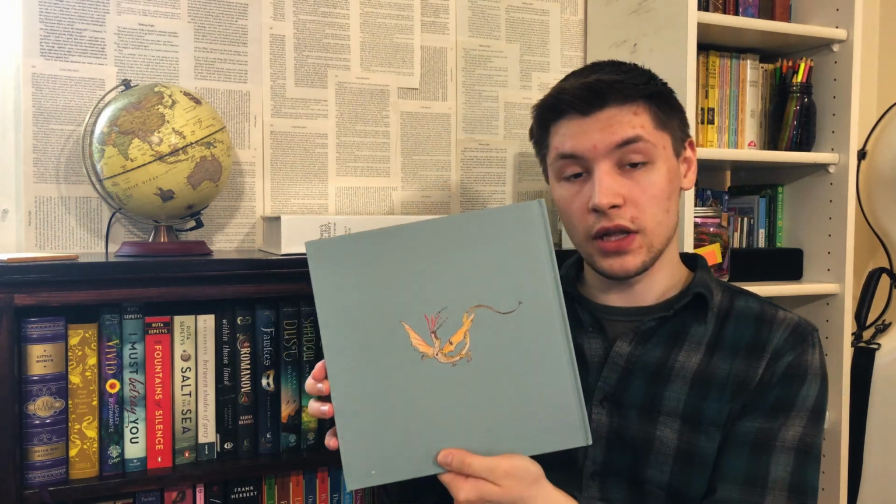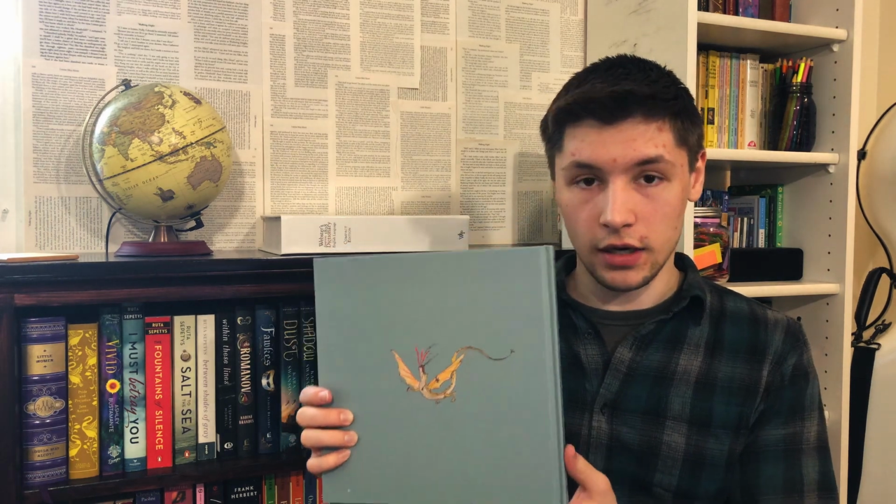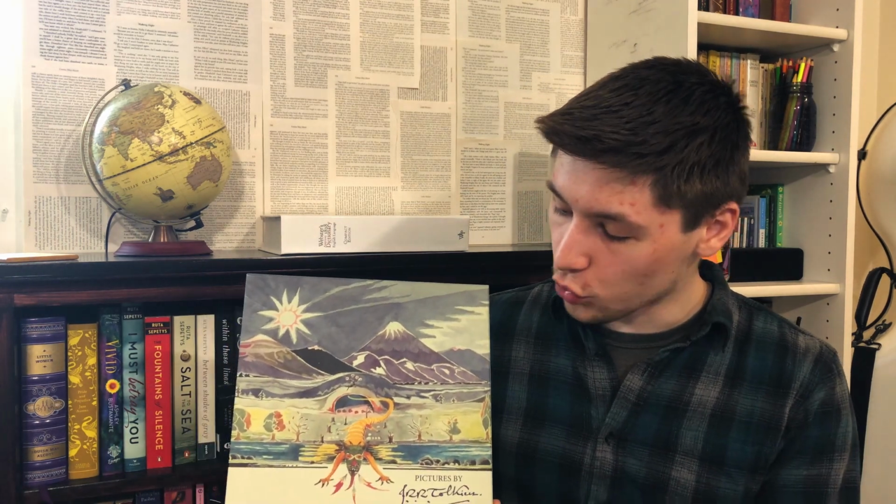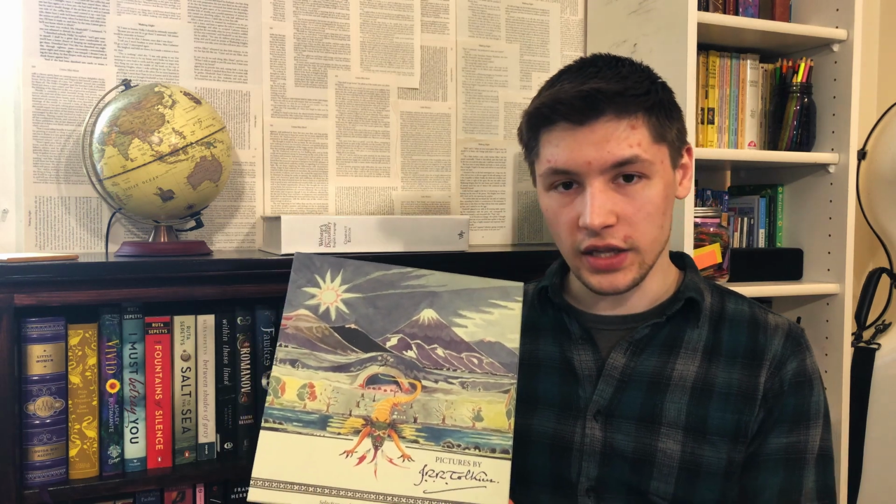This is one of the illustrations very similar to what is on the map in The Hobbit, and very pretty there. Although this is kind of a very different book, this is pictures by Tolkien, not so much something that he actually wrote, I would still rate this cover probably a 7, just because stylistically it's very nice. Next stack, we have the history of the Lord of the Rings.